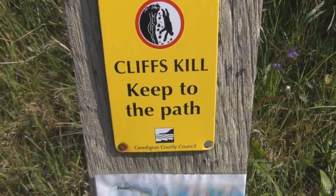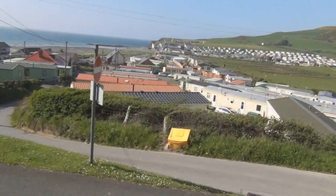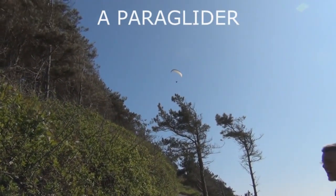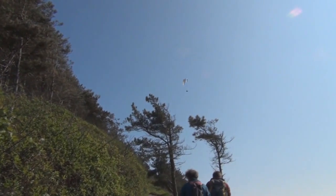Clarach Bay, on the last leg now, which takes about an hour. I'm going to take this next one, see that, up the track, and that. That's Clarach Bay where we just walked through. Hiya. Rather him than me. Over my head. Hope we can see him into the sun.